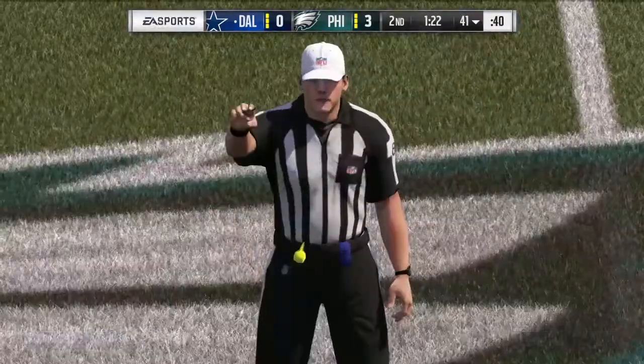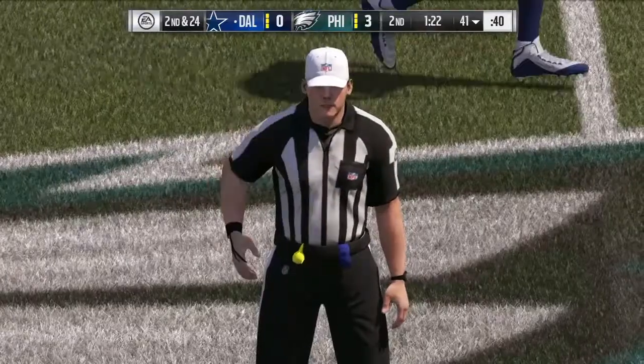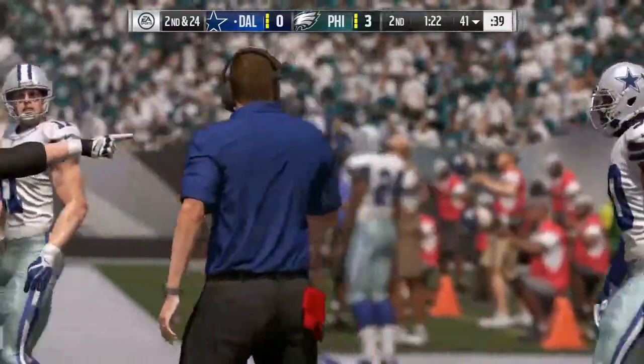So oftentimes you see defensive holding. Here it's offensive holding for the flag.